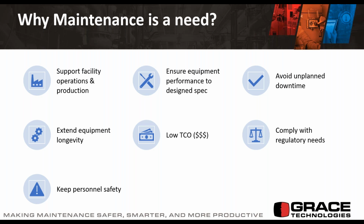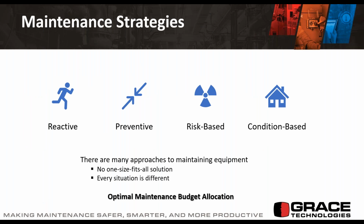And the last two things: comply with the regulatory needs, and keep the personnel safe. You need to make sure that the people who are working on this equipment are not exposed to hazards and are working in a safe environment. This is actually the compelling reason why many facilities do maintenance on their equipment, right? So let's take a quick look at maintenance strategies, right?